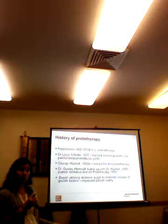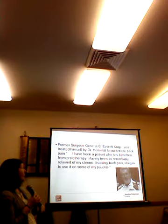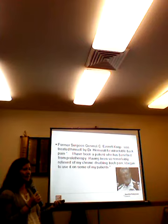So even former Surgeon General C. Everett Koop was treated by Dr. Hemwall for intractable back pain, and he was quoted saying, "I have been a patient who has benefited from prolotherapy, and having been so remarkably relieved of my chronic disabling back pain, I began to use it on some of my patients." So it has been around for a while.